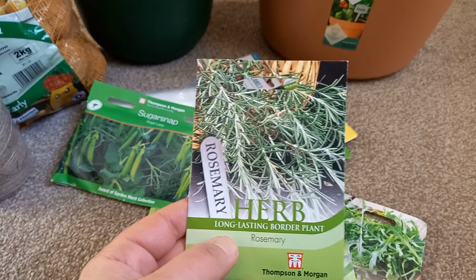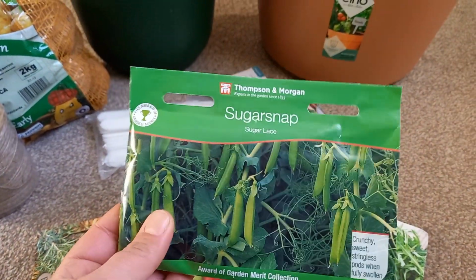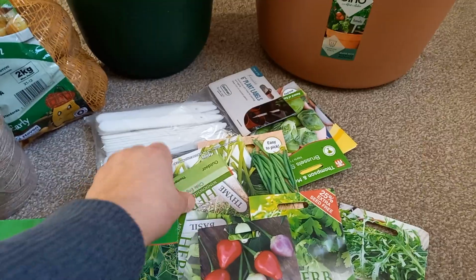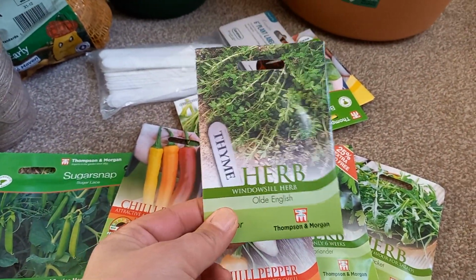Rosemary's my favourite herb. Sugar snap peas, these look quite fun to grow, and you can pick them off the bush and they'll look beautiful. Again, if this works, I've still got quite a lot of planning and research to do about planting.